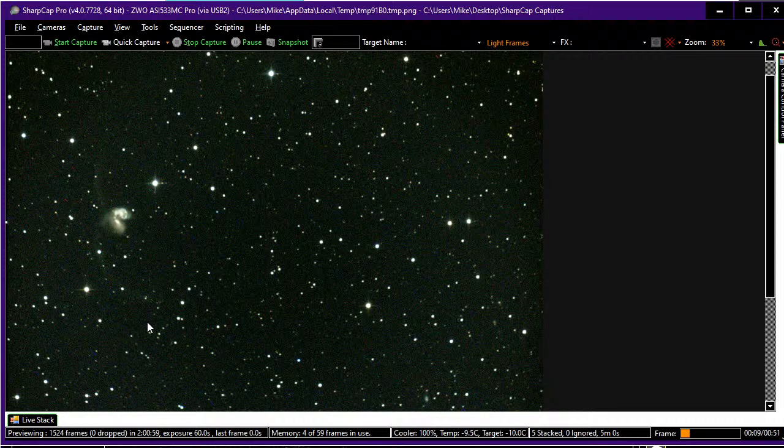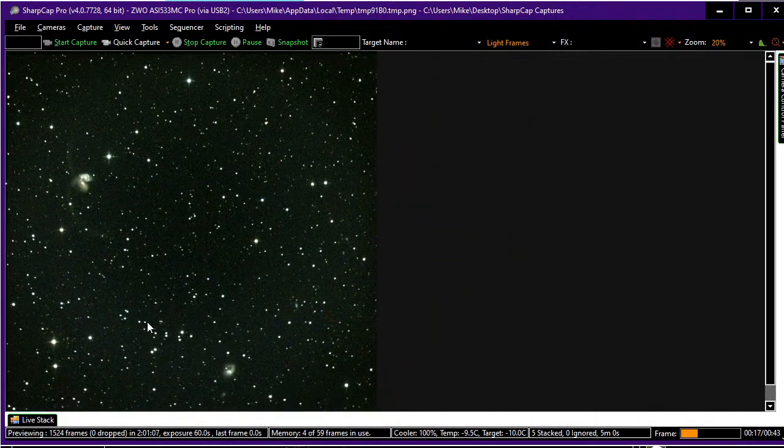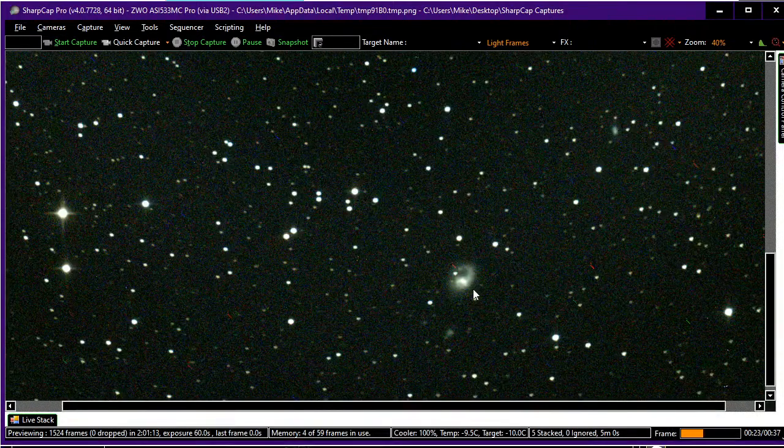Let's see what a few more minutes of sub-exposures we'll get. Pretty faint little guys. This one down here is actually kind of interesting. Another one that seems to be pulled a little bit out of shape, with the core being way off center.